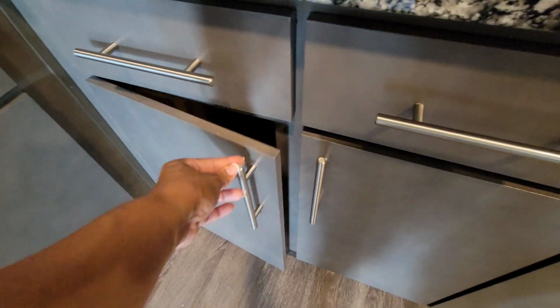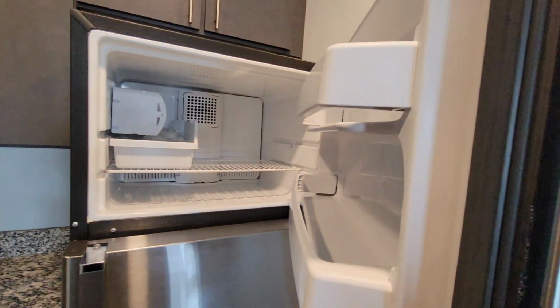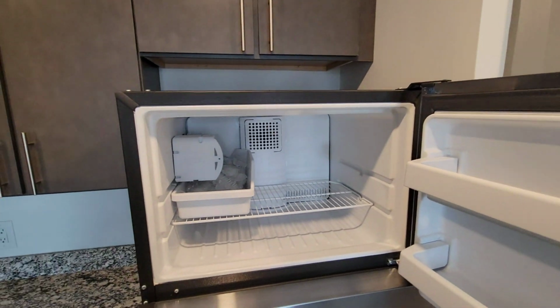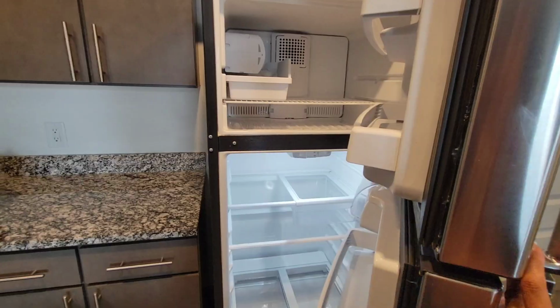Some of our cabinets we really don't use, like these ones here over the refrigerator. We've never used them, so there was no need for us to check them. And here you see me showing you guys the freezer and also the refrigerator. We didn't leave anything behind, and yeah, it's super duper clean.